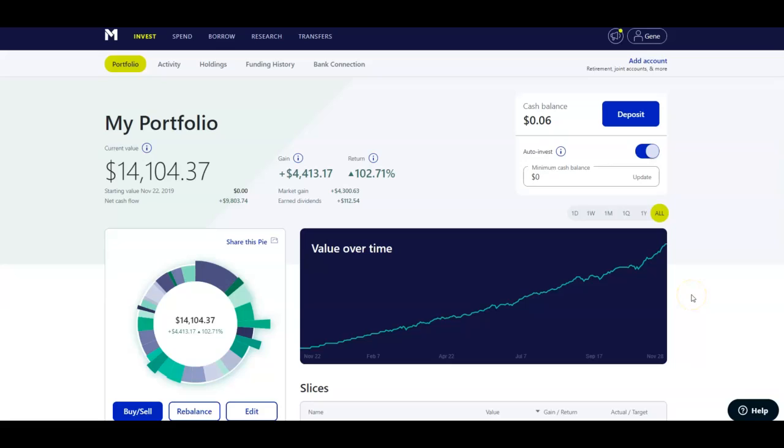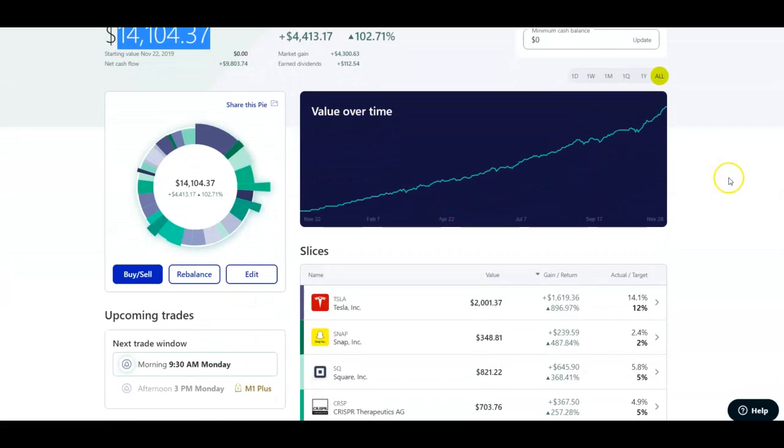All right, here is the homepage for my M1 Finance account. In last month's video, the account had a money-weighted return of about 50% and had an account value of about $10,950. So it has had a good month this month, and it has improved to a money-weighted return of over 102%, and the account value is now up over $14,000. So it is performing extremely well.